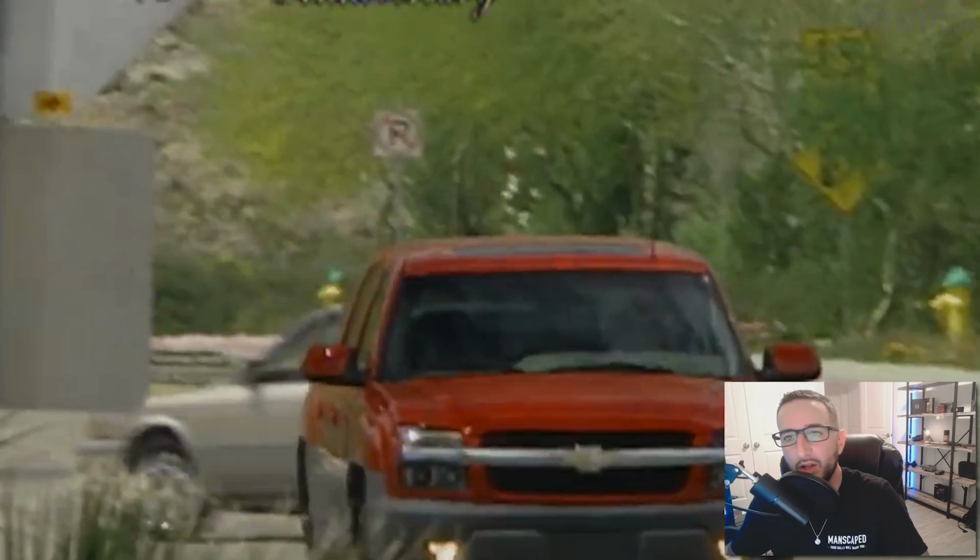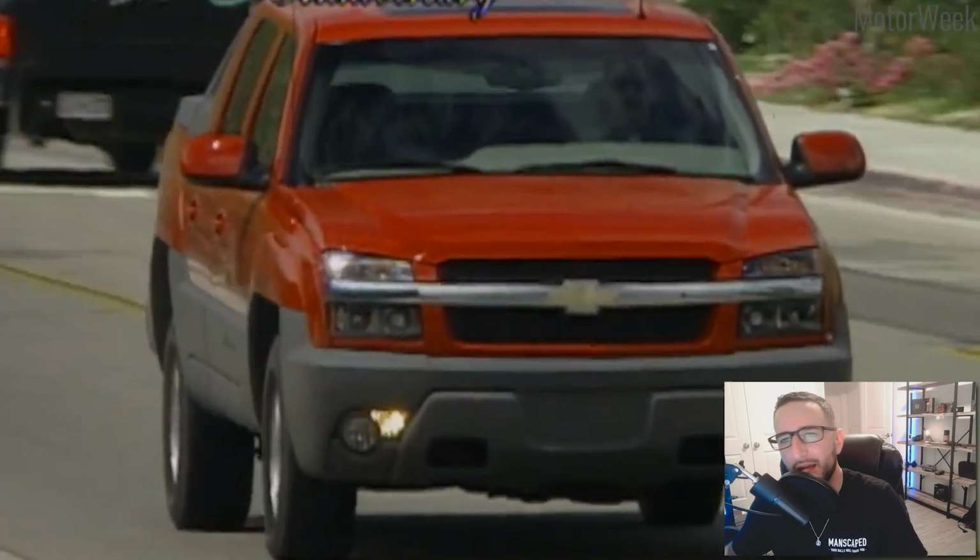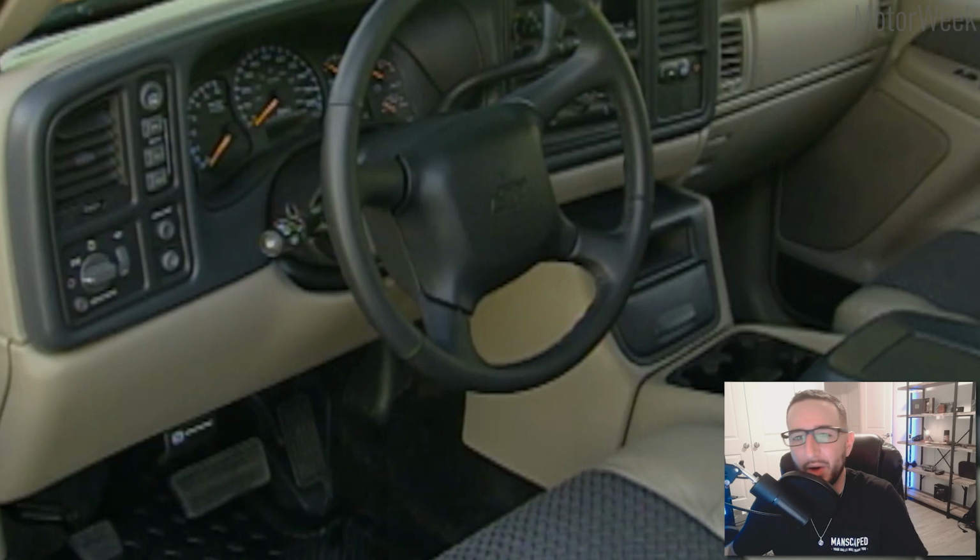In 2003, the Avalanche received a slew of changes. It got a newer interior, it got a larger steering wheel, audio system, new gauge cluster, infotainment center, memory front seating, an optional rear DVD system by Panasonic. Imagine that in 2003, among a few others.